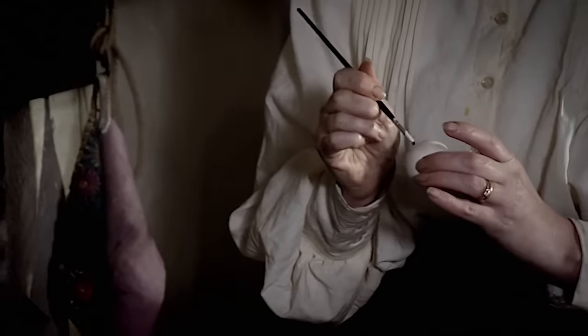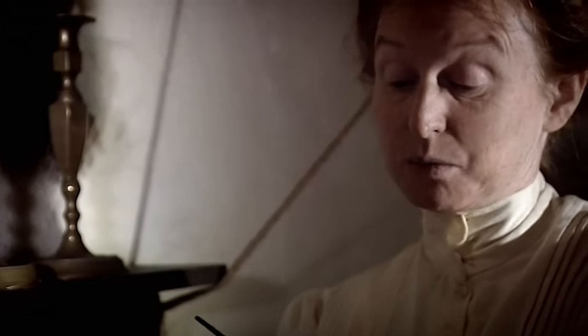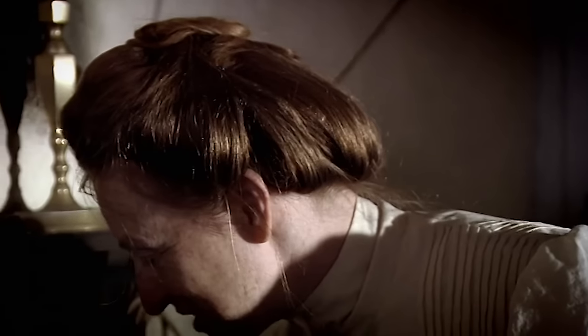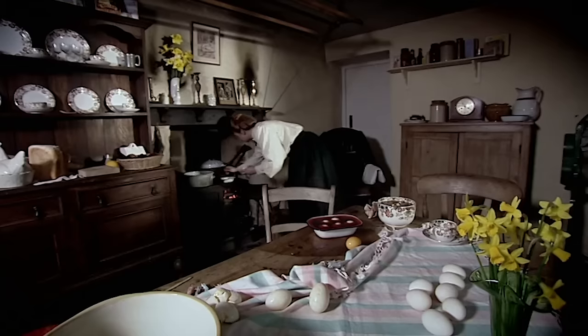Of course, nowadays, we think of Easter eggs as being chocolate. But although the first Easter eggs were being marketed in the 1880s, it wasn't until 1905, when they first made the Cadbury's milk Easter egg, that they really began to take off. And even then, they were quite small, because they were expensive. And they were really only for the wealthier members of the community. Everybody else had painted, decorated eggs.